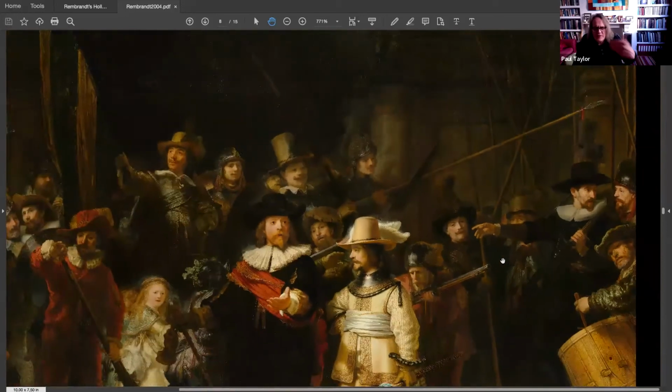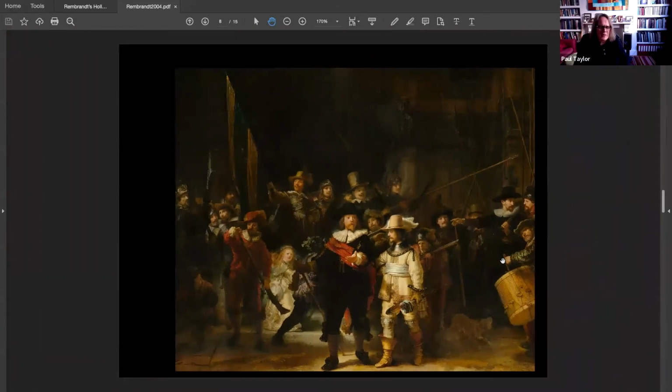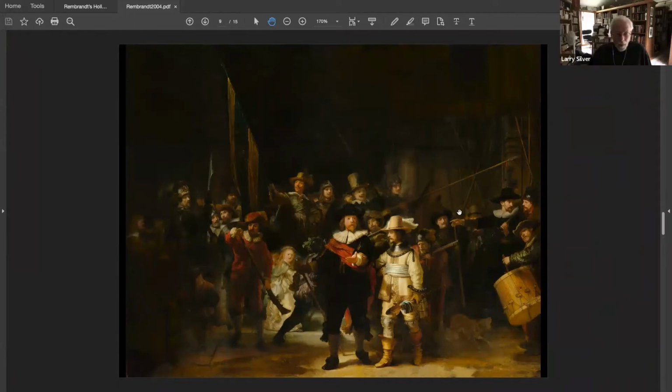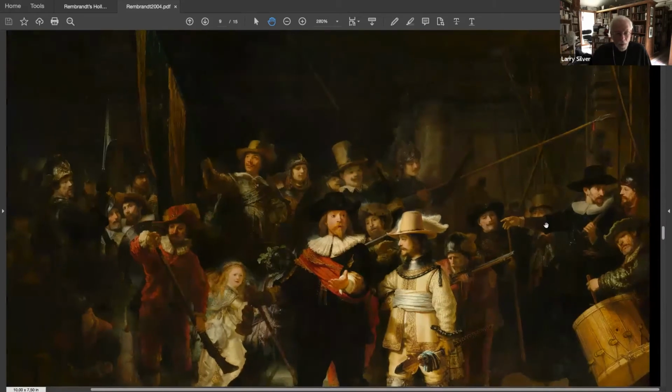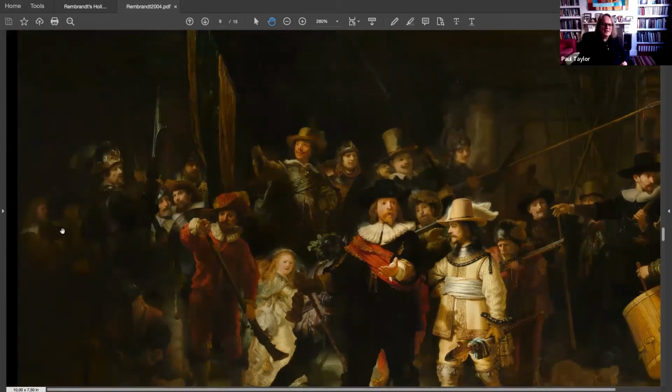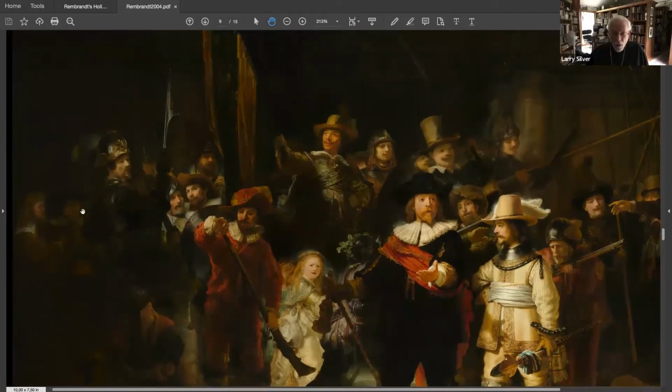So, Francois, if you could give us the next image, then we can see how it was cut. There you are. There's a reconstructed image of the Night Watch of how it looked before it was cut down. Now you can see that there are 2 more people on the left. And you can also see what's happening. They're crossing on the opposite bank of a canal, and then they're coming over the bridge across the canal. So it makes more sense. The bridge works much more effectively when you restore that piece.